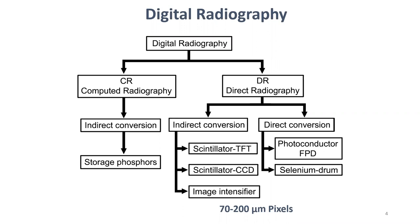In the direct conversion space, that's a different means of capturing the X-ray. In this particular case, you use typically a semiconductor detector, and the X-ray is absorbed in the semiconductor and generates electricity directly. So there's no intermediate optical photon creation step. The advantage, of course, is spatial resolution.